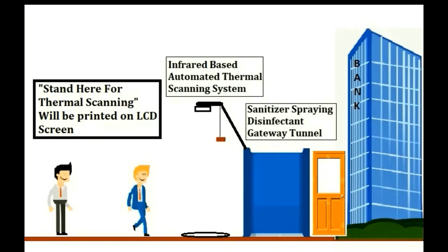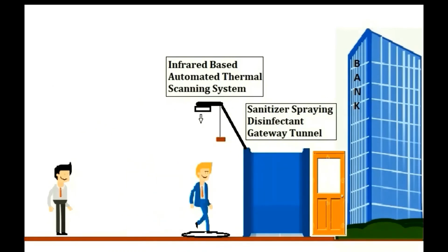Here we see that two persons are waiting for thermal scanning to enter the bank. Then "Stand here for thermal scanning" will be printed on the LCD screen. Then the first person will start to move towards the circular section for thermal scanning. There is a microcontroller-operated infrared-based automated thermal scanning system which will first measure the height of the person with the help of an ultrasonic sensor and send the data to the Arduino.